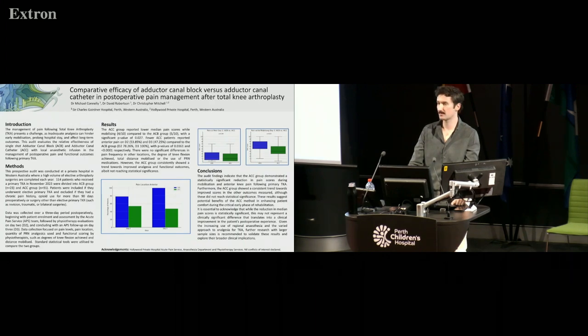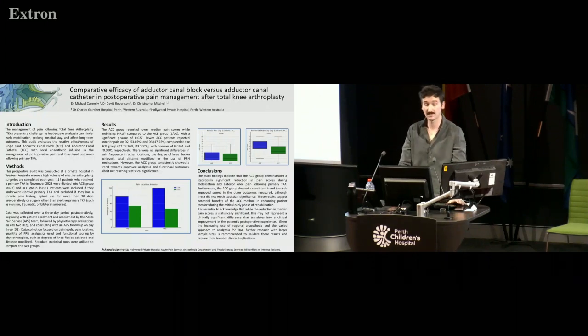In discussions with the APS team over at Hollywood, it was noted that, anecdotally at least, single shot blocks were potentially receiving more rescue blocks on the wards. And as a result, we wanted to have a look to see whether or not there was any difference in not only that, but also in whether there was any difference in rest pain, pain on mobility, or any functional differences, as well as any differences in PRN analgesic requirements.